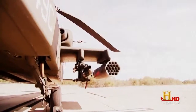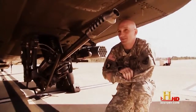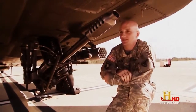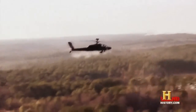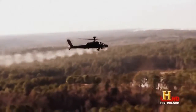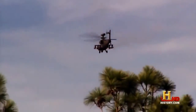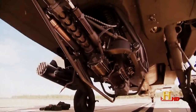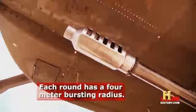The last of the AH-64's weapons is located right underneath the cockpit. Yes, most Apache pilots, this is their favorite weapon system on the aircraft. This is a 30-millimeter chain cannon. And fire. Carrying up to 1,200 rounds of ammunition, the chain cannon can fire 600 to 650 anti-personnel rounds a minute. They explode on impact and can punch through trucks and even light armored vehicles.